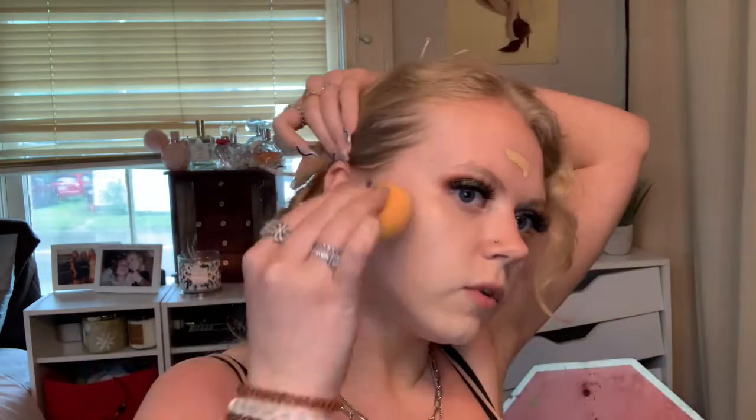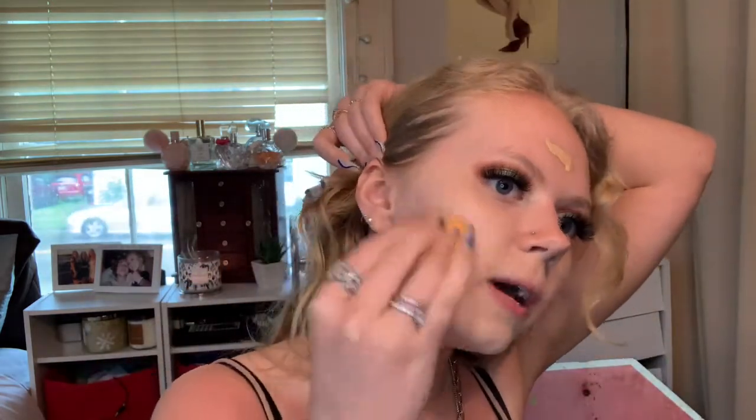I'm just blending this in with my sponge. I use a sponge for almost everything. Sometimes I use a brush, but not very often. But if I do, it's my Morphe brush that I used in my last video. Okay, very light coverage. I'm definitely gonna go in with a little bit more on top. This, I believe, is buildable.